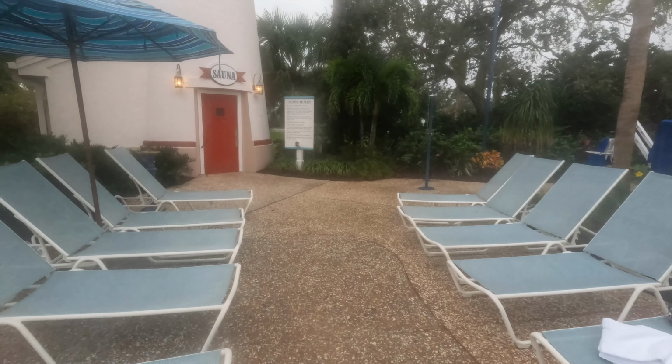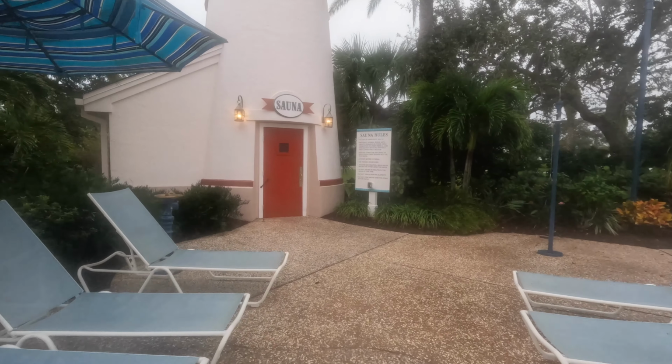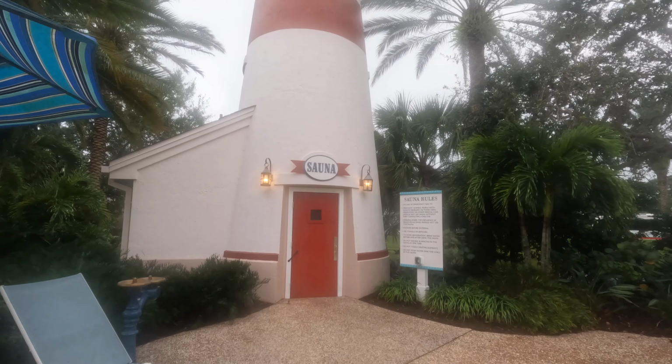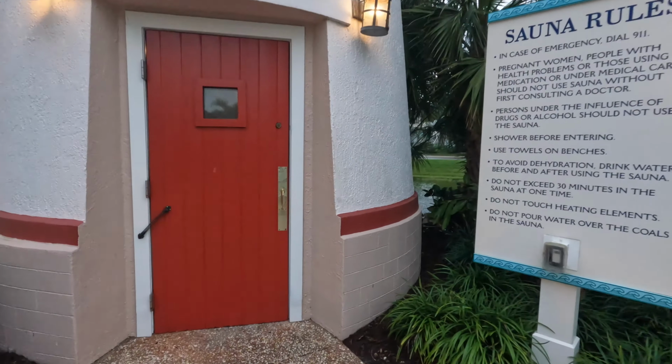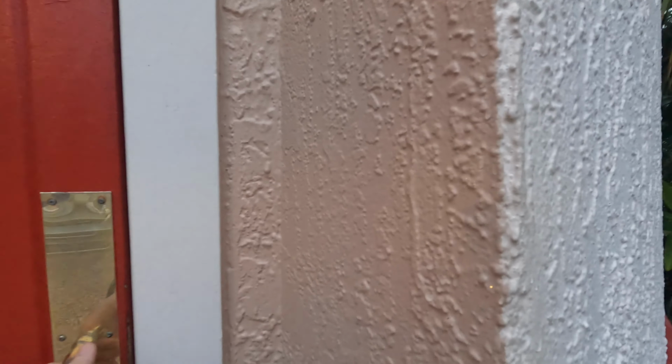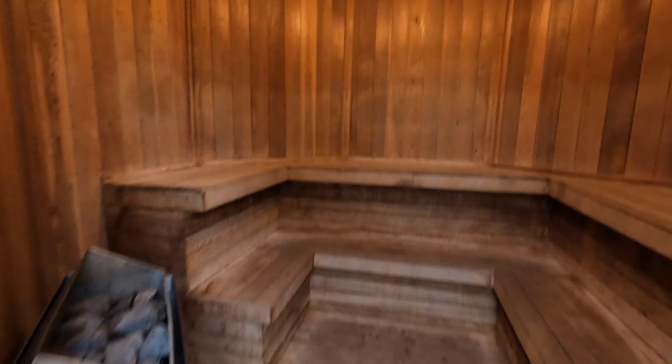This is the first Disney resort I've been to that has a sauna. It is located in the lighthouse here. Super awesome. Alright, let's try for the sauna. Let's see inside here. Oh yeah, so it's a dry sauna. These are my favorite. I love them.